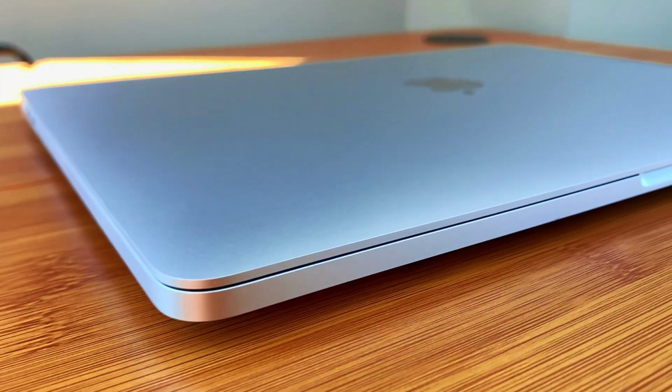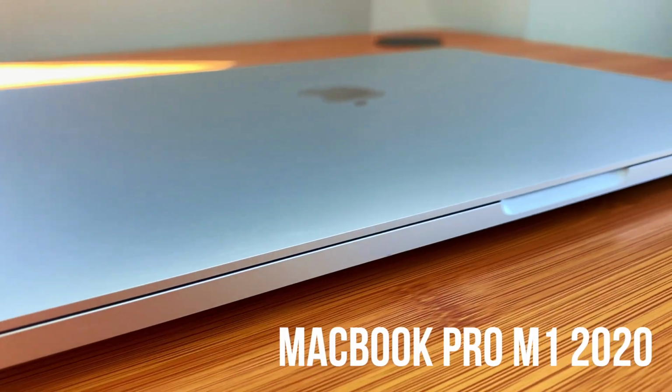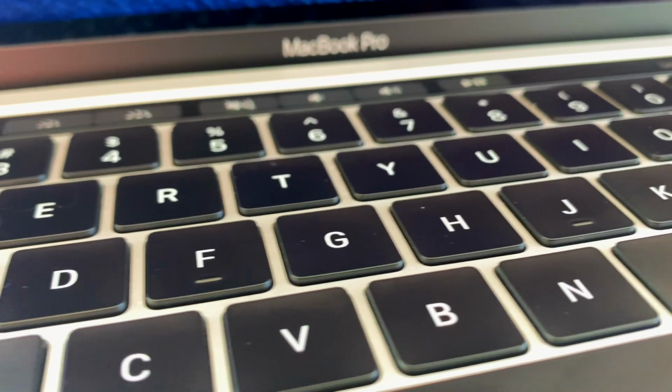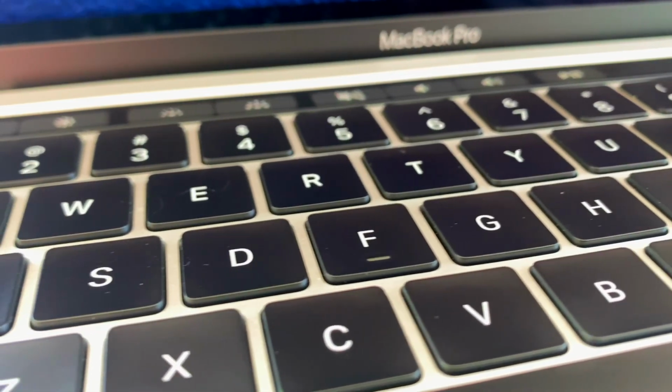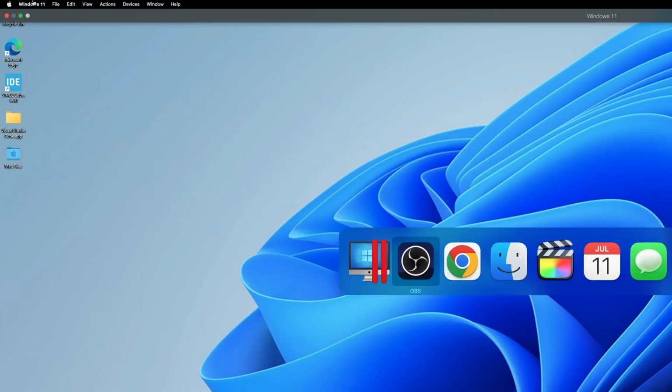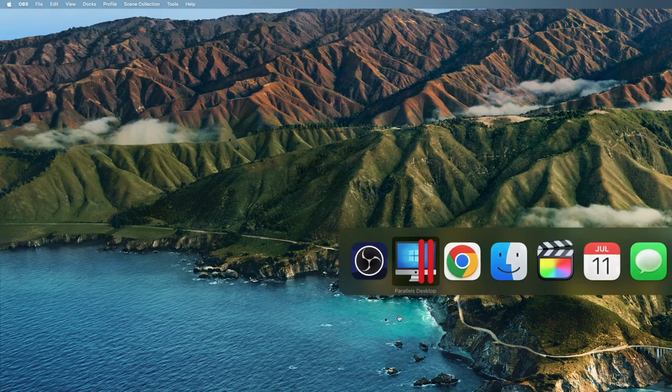The whole setup is powered by my MacBook Pro M1 2020. It has 16 gigabytes of RAM, 512 gigabytes SSD storage. I do pretty much everything on this laptop. Some programs that I use only run on Windows, which means I need to use Parallels software to run Windows in parallel on my Mac.